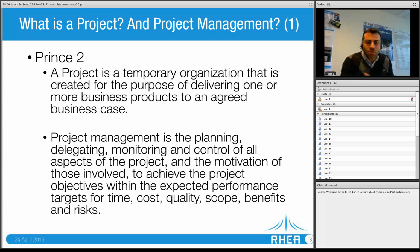Now, project management is then applied to the management of this activity. And as you can see here, the project management definition of Prince2 is quite detailed, because in this definition they are already starting to mention the processes and the activities that we want to perform during a Prince2 project. You see there is planning, delegating, monitoring, control, motivation of those involved. They are already mentioning the human resources. And especially there are these 6 parameters that are quite important in the management of a project: time, cost, quality, scope, benefits, and risks. These are important parameters that we will always monitor and check during the performance of the project. We will also mention them later.